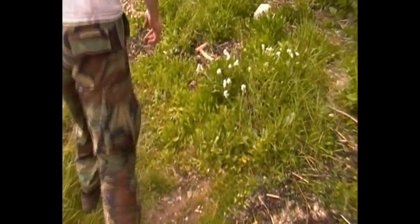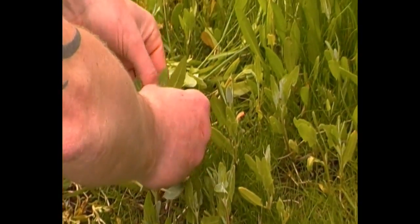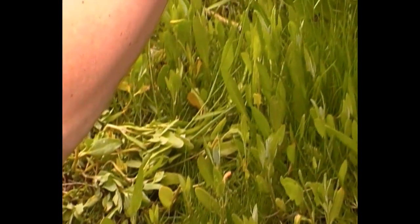If you can just backtrack, sorry, there's another one I want to show you. That's spoonleaf scurvy grass. There's another one here. This is frosted sea orache. This is another nice one. It grows up in abundance, it grows everywhere this time of year. This is a member of the orache family. But if you try that, that's nice.